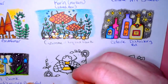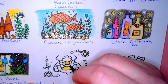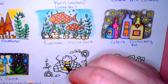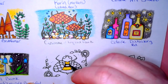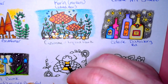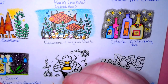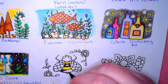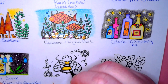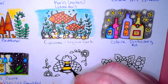Now, of course, because this is black, the only way to really show the light source is to do the black on the outside and then add that gray in to the areas that we want the light to be. Of course, you can add a white source as well with some gel pen or something, but I want to show you how to do it without adding that white gel pen, which you can definitely do. I do it all the time. I use my white gel pen all the time for light source, so it's definitely something that is easier to do, and that you can definitely do instead of adding the gray in.